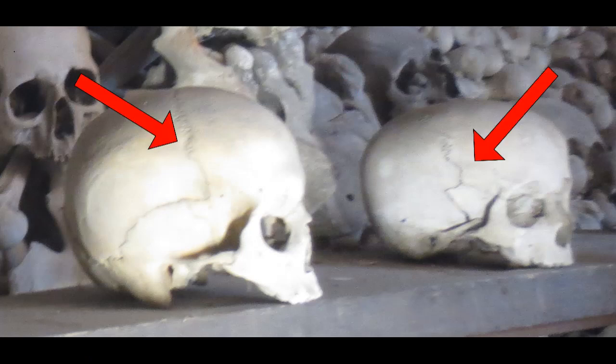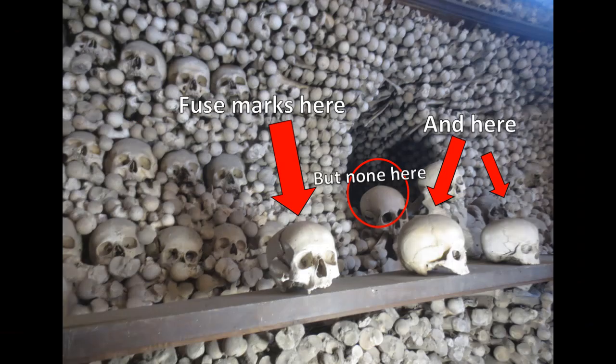Because bones fuse as we get older. So by seeking out the fuse marks on bones, you can gauge the age of an individual at death. And at Sedlec, we see unfused bones of children and the half-fused bones of adolescents, compared to these mature bones from adults. But what else can we tell from these bones?